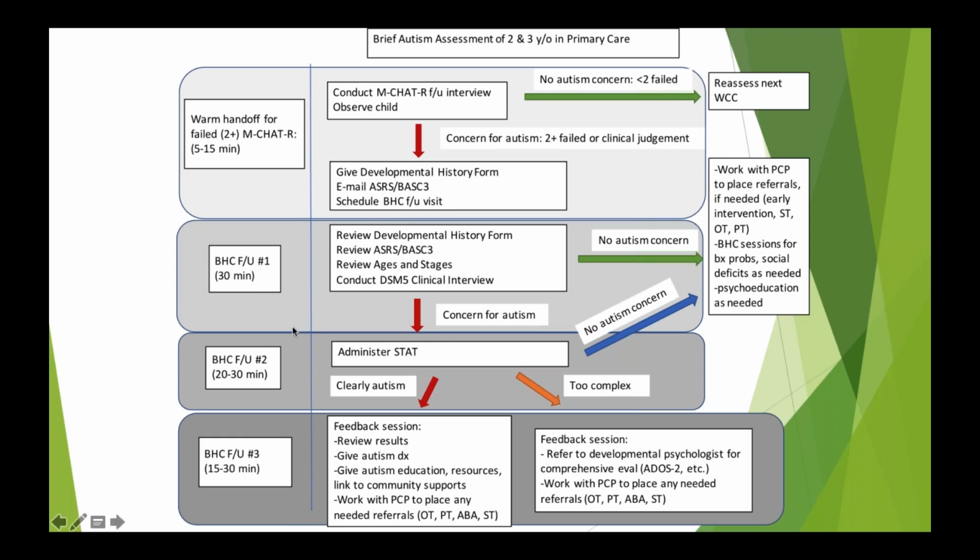So I think especially these 2 sessions, like session 2 and 3, could be switched even, like if you wanted to do the STAT even before you did any of these other developmental interviews or anything like that, you could. So I wanted to just throw that out there and see what you all thought, see if you felt like this is controversial, if you felt like it would work for your setting or not. I'm just interested to hear some feedback from you all.